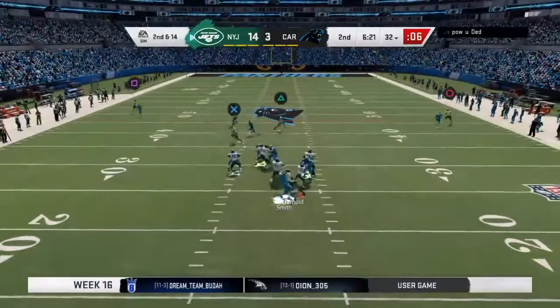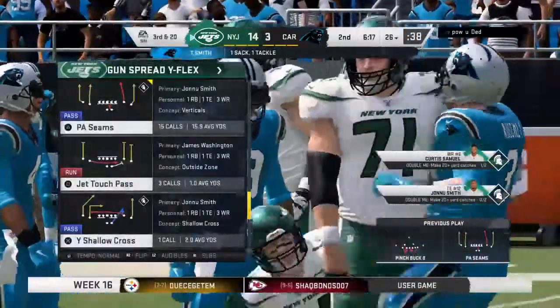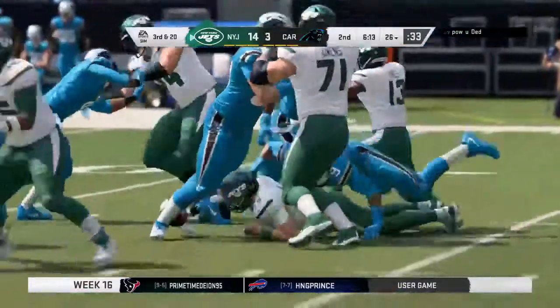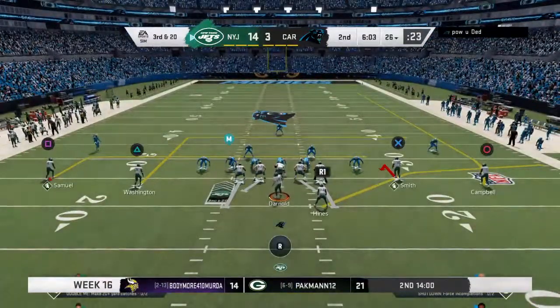Back to throw, Darnold. Oh, the pressure too great, and he goes down once more. Telvin Smith racking up sack number 12 for him on the year. Darnold and the Jets come up 3rd and long following the sack.